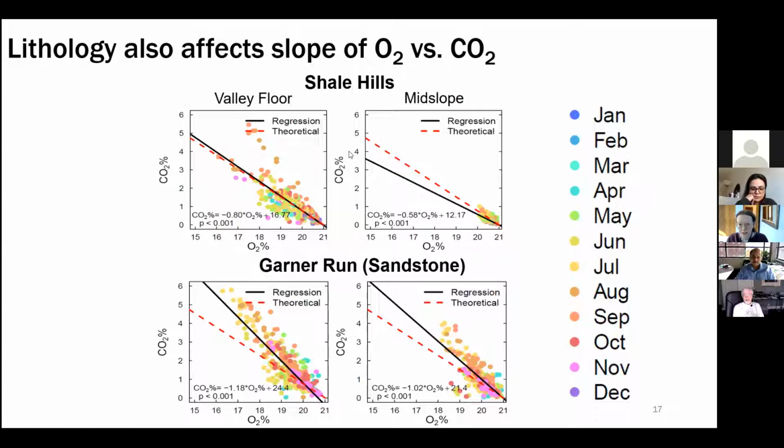And so comparing the two sites, we see that they're vastly different. At Shale Hills, we see mostly aerobic respiration, maybe some oxidation, maybe some reduction based on the climatic conditions. Whereas at Garner Run, we see consistent anaerobic respiration throughout the growing season, but especially in the summer and early fall. And so we hypothesized that what's causing this at Garner Run is, again, because the soils are deeper and because the roots are rooting deeper, likely to get to the water that's deeper at the Garner Run sites.